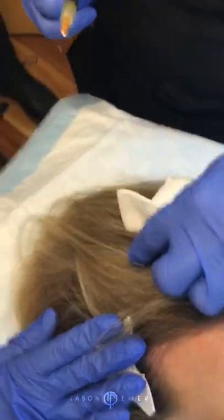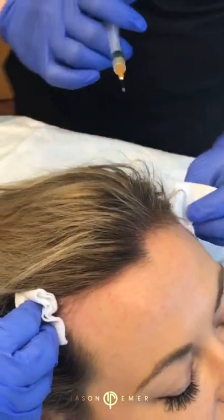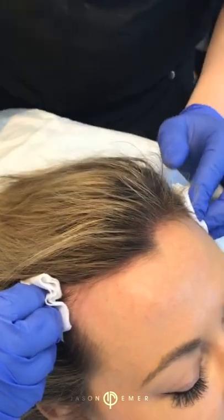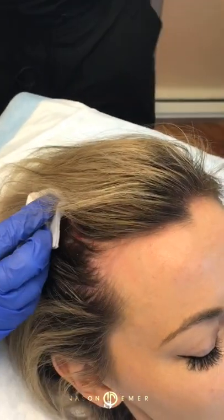And a lot of women notice more improvement in their part width, which is the center part of their scalp, faster than the outer portions. So for this time, we're doing a little bit more on her lateral portions than in her middle, because she's been doing really well in the middle.